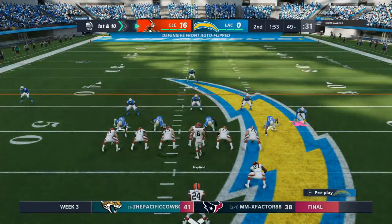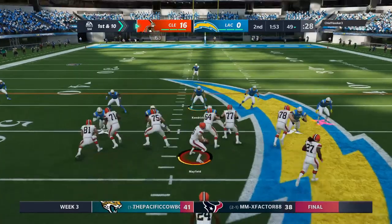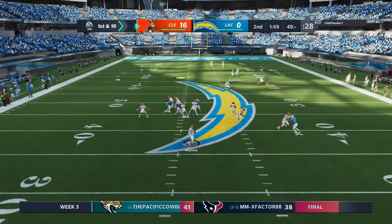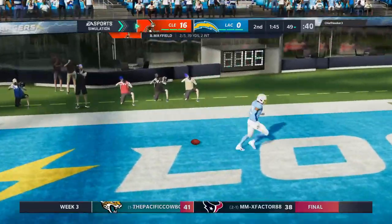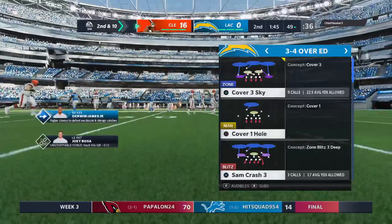The Browns drive about to get started. They go play action here on first down. Gonna let one fly for Robinson. He had 6 points in his hands there. Couldn't hang on. Second down.